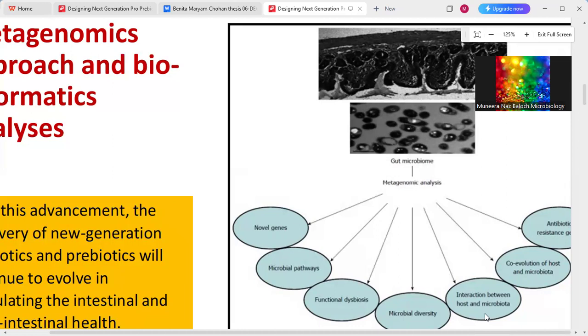Then we can also know about the co-evolution of host and microbiota, how they survive and how they respond to each other. And finally, we also have knowledge about antibiotic resistance genes. So when we do the metagenomics and we know about all the genes which are present in the stool sample, or any sample which we are utilizing, we will know the genes encoding for antibiotic resistance.